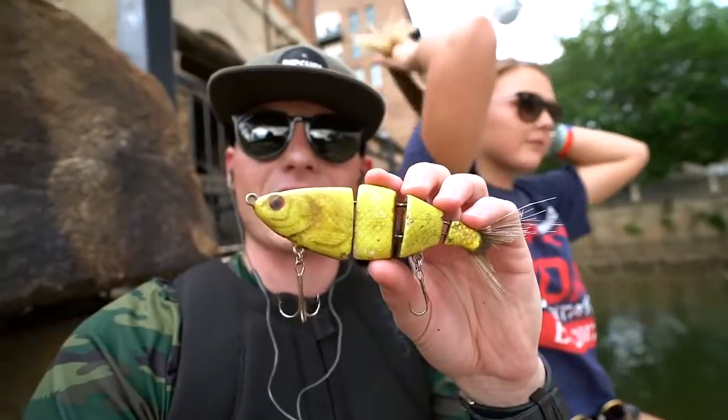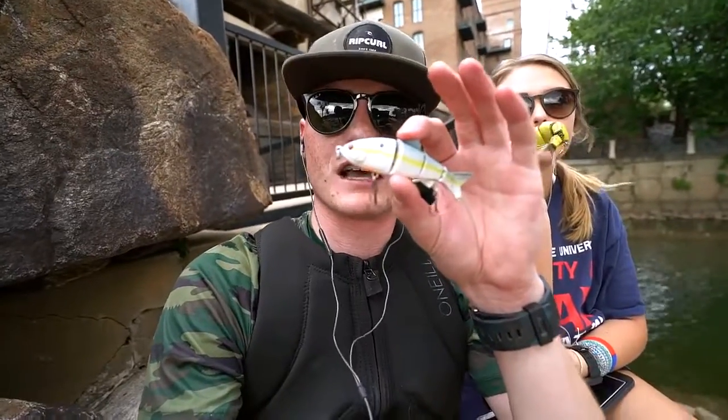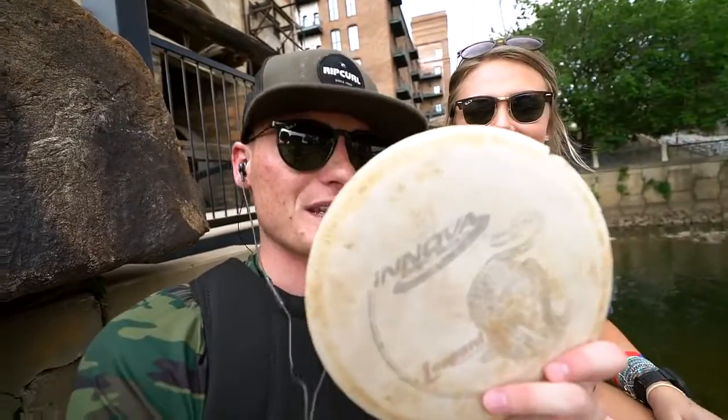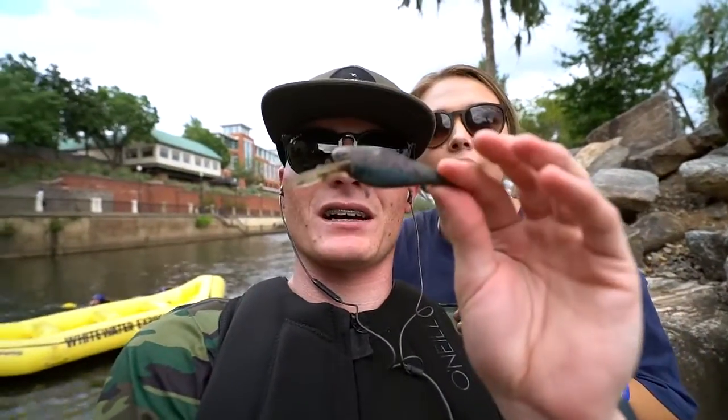My favorite lure we found has to be this bucket bull shad. These are actually pretty expensive. I think that cost like 80 bucks if I'm correct. Found another swim bait. This one's not as expensive, but still really cool to find a swim bait. Kendall found this frisbee disc. I believe this is what you call it. Found this pretty old crankbait. The hooks on this thing are all rusted off.